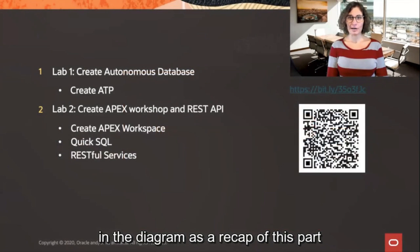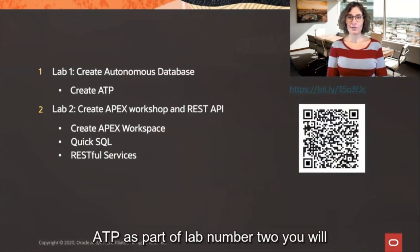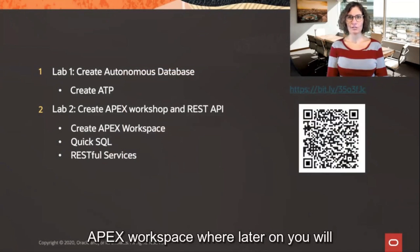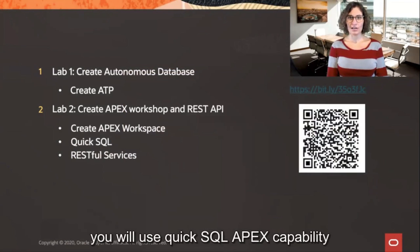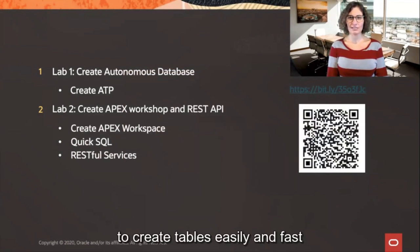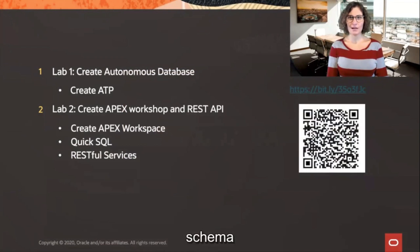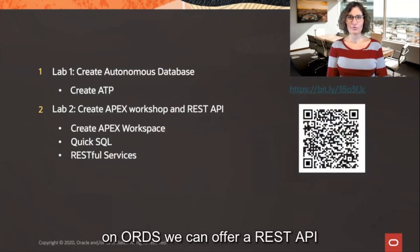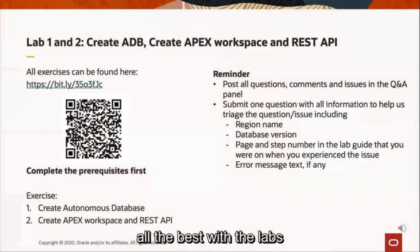As a recap of this part of the workshop, in lab number 1, you will create an autonomous database, ATP. As part of lab number 2, you will first create an Apex workspace, where later on you will create an application. You will use the Quick SQL Apex capability to create tables easily and fast. And in the last part of lab number 2, you will use RESTful services to register your Apex schema on ORDS, so we can offer a REST API of the tables that you already created. All the best with the labs.